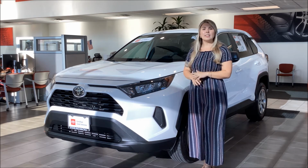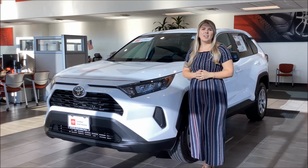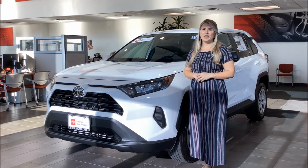Now to get a RAV4 like this, it can take anywhere from 8 to 12 weeks, and we have it here on our showroom floor today. So go ahead and reach out to us and let's get you rolling in your new RAV4.